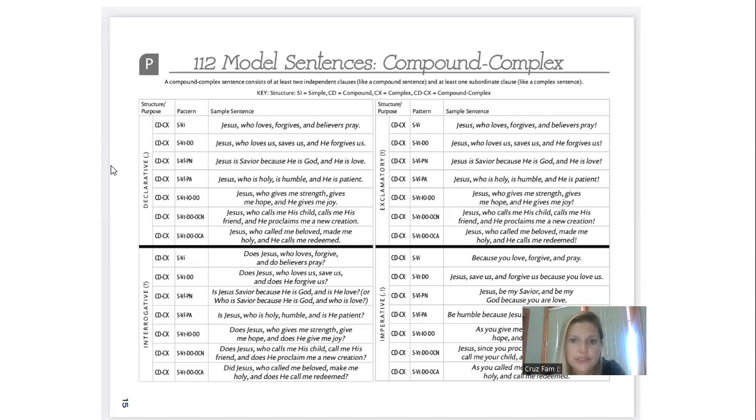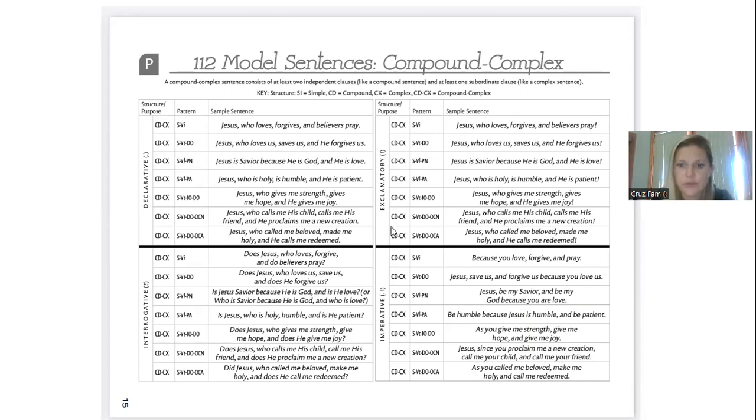Now, for today, let's use the examples of imperative sentences down here in the bottom right. So, subject, verb, intransitive: Because you love, forgive, and pray. Subject, verb, direct object: Jesus, save us and forgive us because you love us. Subject, verb, link, and predicate nominative: Jesus, be my savior and be my God because you are love. Subject, verb, link, and predicate adjective.